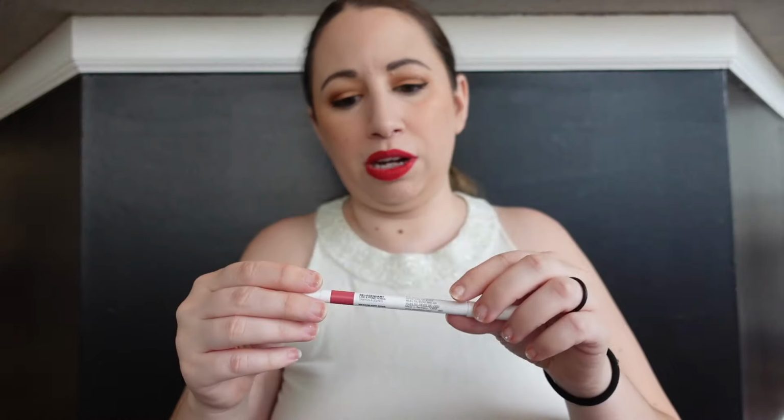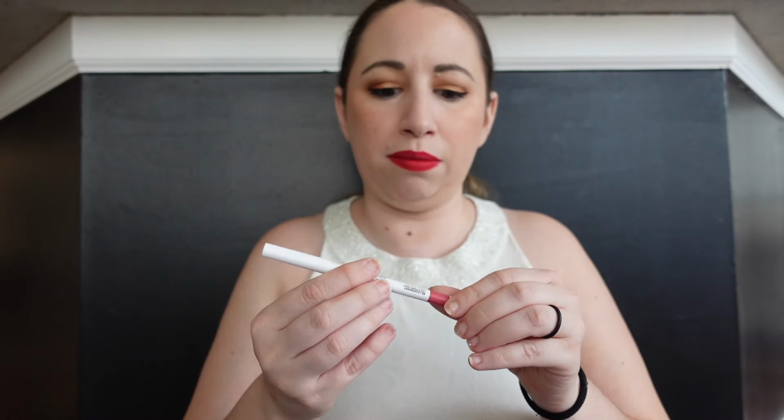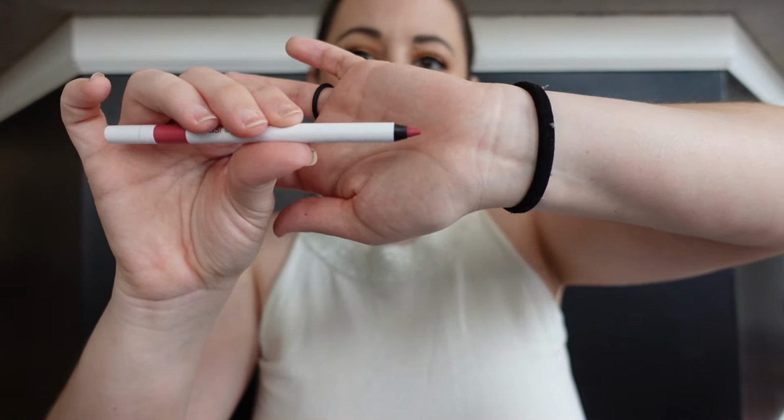And then this one I got in PR from Smashbox. This is their The Legendary Line and Prime Liner in Pink Medium Rose. Honestly, kind of a similar type of tone, just a little bit darker. I haven't tried this one out yet, but I look forward to it.